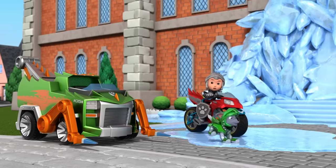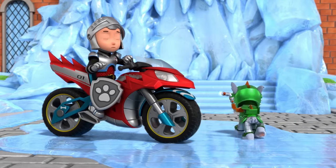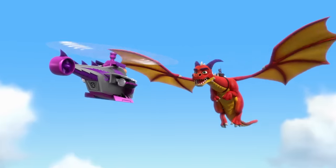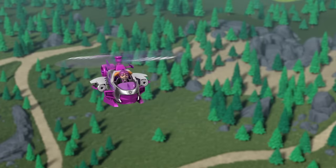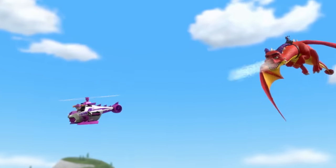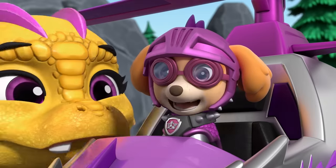Careful, it's super slippery. Whoa, whoa, whoa! Woof! Wilder! Ryder, it's Sky! I found them! Stop, Claw! Stop? Pass. I think you mean freeze! Uh-oh! Whew, that was one rough landing.